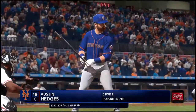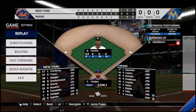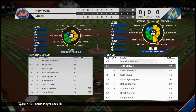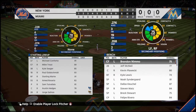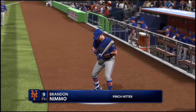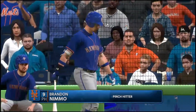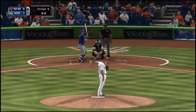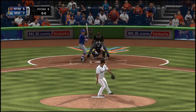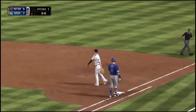Kicking off the top of the 9th, Austin Hedges, as they'll look to get something going here and even this game up. Brandon Nimmo is going to be asked to try and be the rally starter as he's up off the bench, ready to lead it off in the 9th. Hit sharply on the ground. Throw on to first for the out, and that is how the 9th inning gets underway.